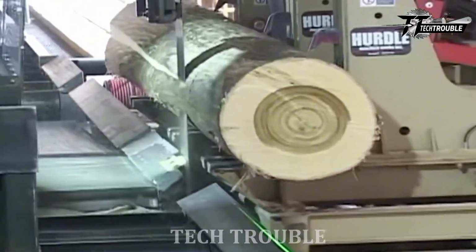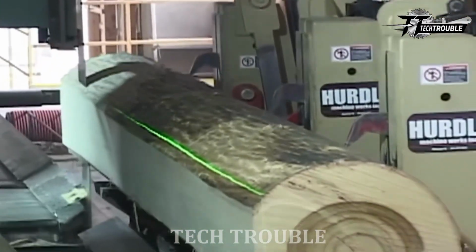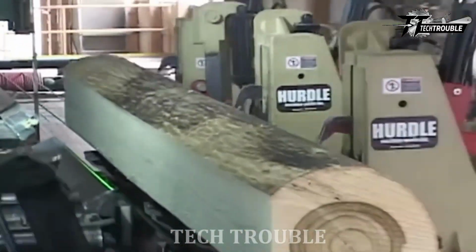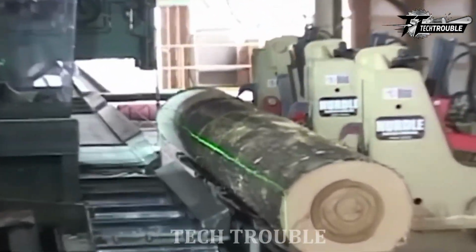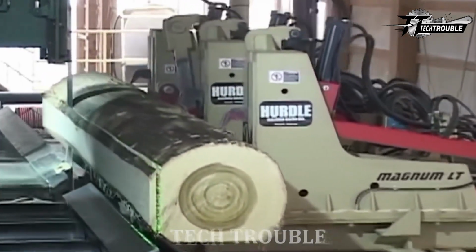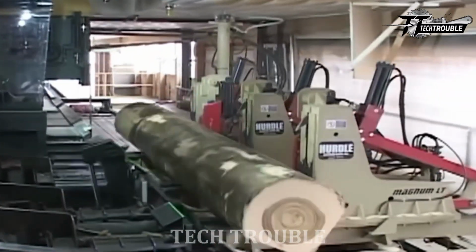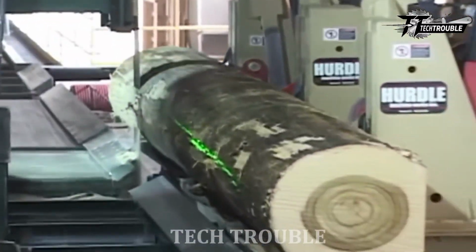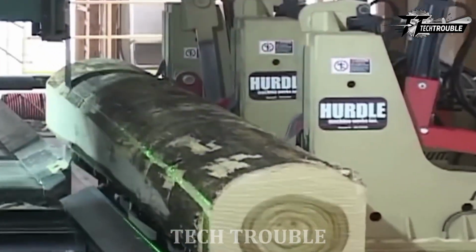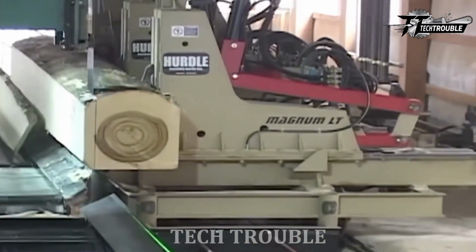This isn't just a sawmill, it's a giant of American manufacturing. You're looking at the Hurdle Magnum LT, a heavy-duty, high-capacity head rig designed to rip through massive logs with speed, precision, and relentless power. Hydraulic log turners rotate each log into the perfect position. Laser guidance systems line up every cut down to the millimeter. And the carriage? It glides with industrial-grade precision, feeding the log through blades that don't flinch no matter how dense or diameter.